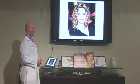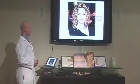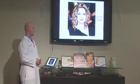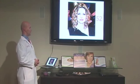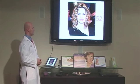Everybody knows who this is. Michelle Pfeiffer, she's a stunning actress. She's one of the most beautiful women really on the planet. The most stunning thing is that she's 52 in this picture. Look how nice and tight her neck is. Look at how nice and defined her jawline is. Look at her nice full lips and cheeks.